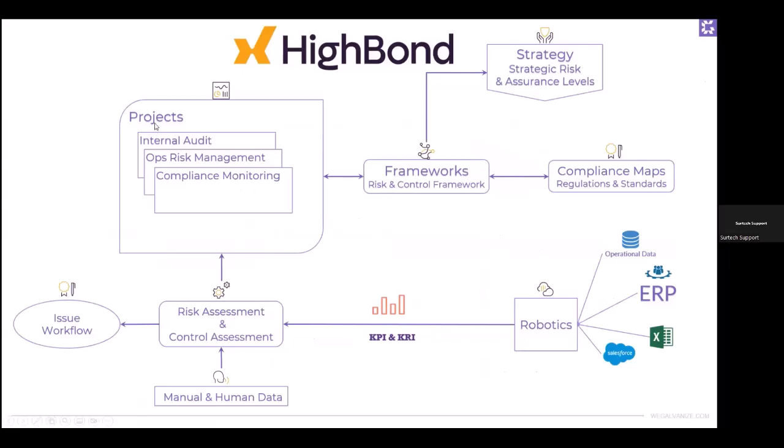So we mentioned projects is where you manage those different assurance projects. Whether it's internal audit, operational risk, or your compliance monitoring, as you might call them, your CRMPs, all managed in the projects application.